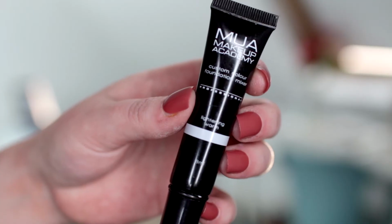So in the cutaway, I've actually mixed it with the MUA Custom Colour Foundation Mixer in Lightning Warm. This is about £4 from Superdrug. If you've got pale skin, you need this, trust me.